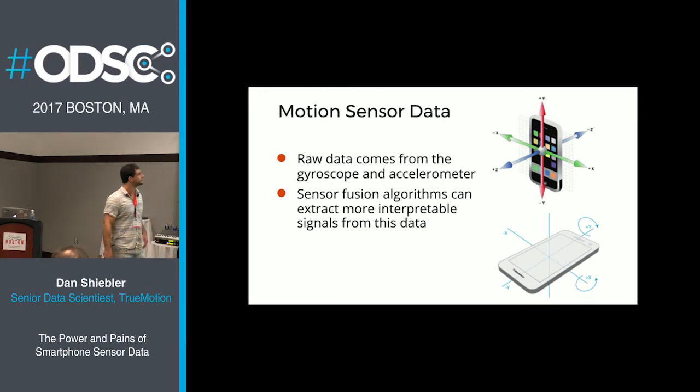Cool. So motion sensor data. As I was saying, the gyroscope and the accelerometer are the main sources. And usually when we interpret them, we want to run through some sensor fusion algorithms. Because by themselves, any motion sensor has a lot of problems of noise we're going to dive into in a little bit. But these problems can be really minimized, and we can get the most out of this kind of data if we incorporate information from both sensors and fuse them appropriately.